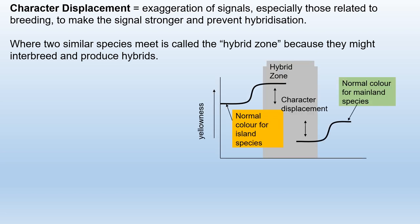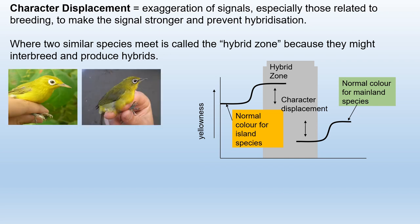So they usually plot it like this, with a character, in this case I put yellowness going upwards, and a spatial indicator along the bottom. So here we have a species that we met earlier, the lemon-bellied white eye. I said the birds on the islands were much yellower than on the mainland. So at the bottom of the graph on the left, you can see that the normal color for the island species is yellower than on the extreme right, which shows the normal color for the mainland species. So outside the hybrid zone, they're already a little bit different.